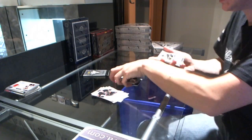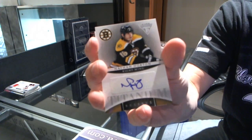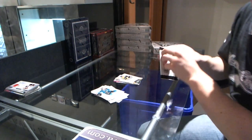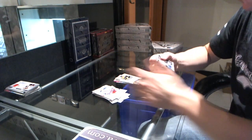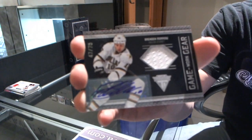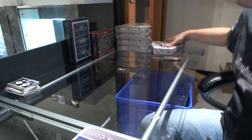We've got a titanium reserve autograph for the Boston Bruins, Nathan Horton. And a game gear jersey and autograph numbered 47 of 75 for the Dallas Stars, Brendan Morrow. Box four.